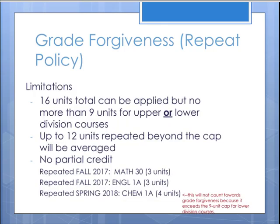There are limitations to the number of units you can receive for grade forgiveness. 16 units total can be applied, but no more than 9 units for upper or 9 units for lower division courses can be applied. Up to 12 units repeated beyond the cap will be averaged in your GPA. Also, keep in mind that this is an all or nothing policy, so no partial units can be forgiven for any course.